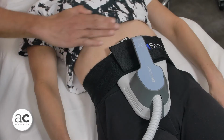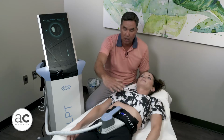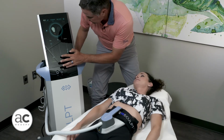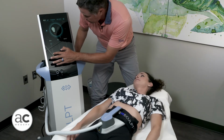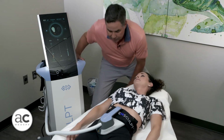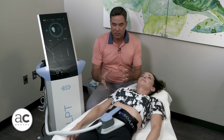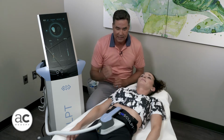So Kathy is set up. The paddle is right on her abdominal wall. What I'm going to do here is start the intensity level, and we'll start at 30%. You're going to see that involuntarily, she's going to have this contraction. You're going to hear this tick, tick, tick, ticking sound.